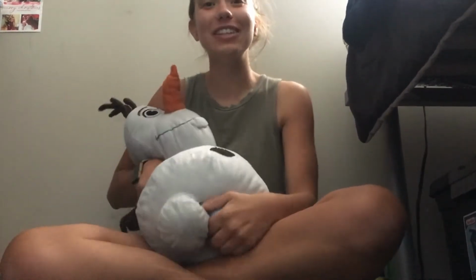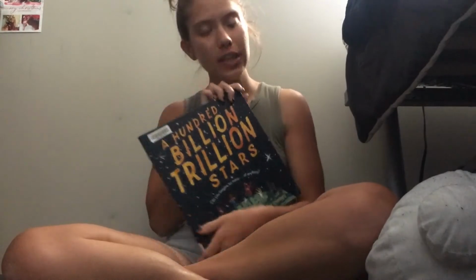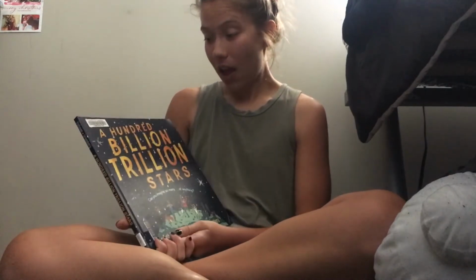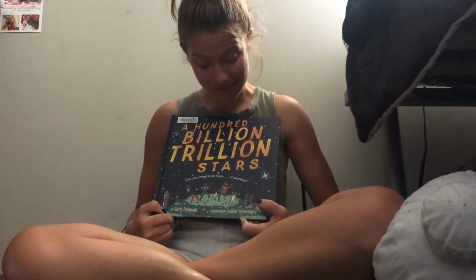We are going to be reading another story with our good friend Olaf today. This is another space story, and this story is called 100 Billion Trillion Stars. And it says, can you imagine so many of anything? 100 billion trillion is a huge number. So we'll have to see. Maybe we're going to count all the stars. I don't know. Let's find out by reading the book.